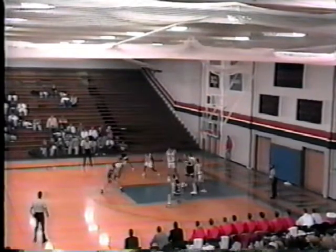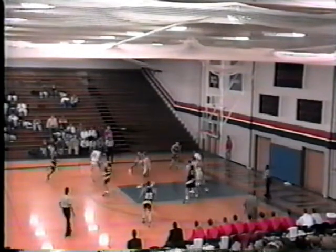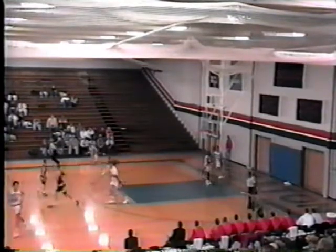A three-point attempt is no good. Okay. Ball's on the ground. Koshian gets a long rebound. Back inside to Baxter. Now he'll shoot from 15, and he gets nothing but the bottom of the net. Scores tied up at 4 apiece.